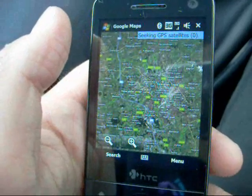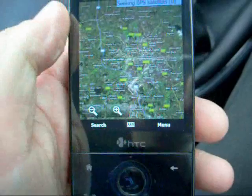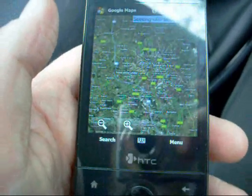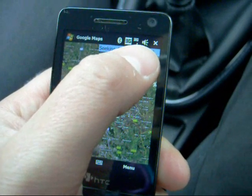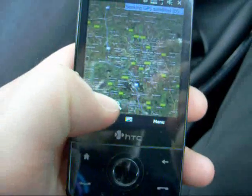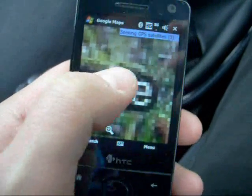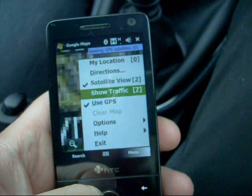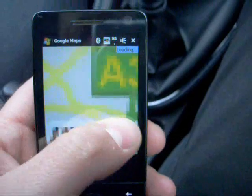So here with Google Maps, all these maps that we've got here and these pictures, these graphics, these satellite imagery that we've got have to be downloaded from somewhere. So it uses your phone's data connection up here. Obviously I've got 3G at the moment, to pull down this imagery, and this is imagery that we can zoom in on and we can see exactly where we are now. And I can go into menu and I can take the satellite view off, and we can view the traditional way using the maps.